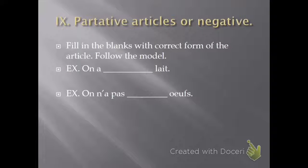Okay, on to part 9. Now with partitive articles in the negative. We first need to fill in the blanks with the correct form of the article. So take a look at our models here. We have on a blank lait, and we have on n'a pas blank oeuf. So go ahead and answer these.